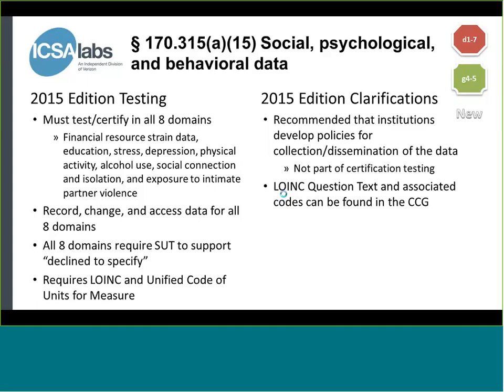Finally, what's really important here is if you look at the test procedure for A15, it's going to be pretty bare bones. So I would recommend that you look at the CCG, the Certification Companion Guide. It has all of those LOINC question text and associated codes at the end of that document. And so I think that'll be really helpful in understanding what information you need to collect, how it should be collected, what it might look like. So definitely recommend you use that as a resource.